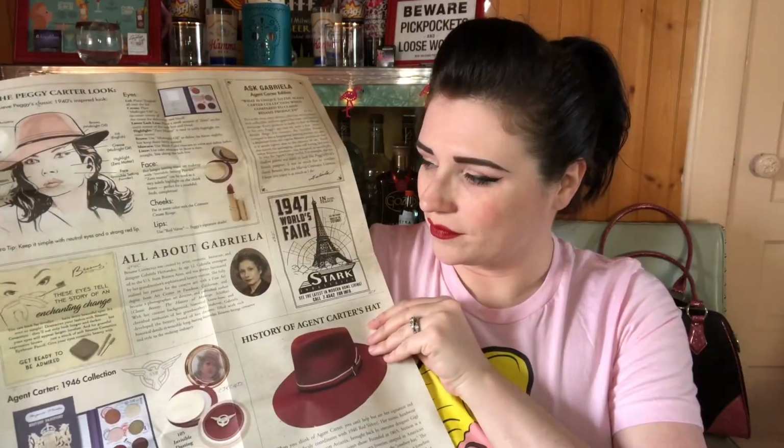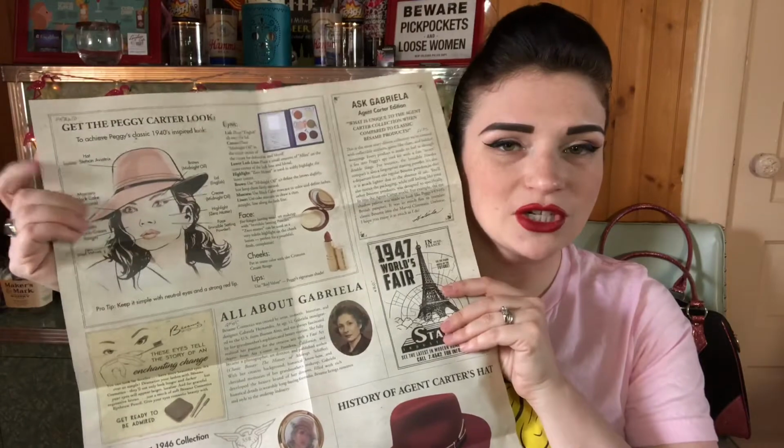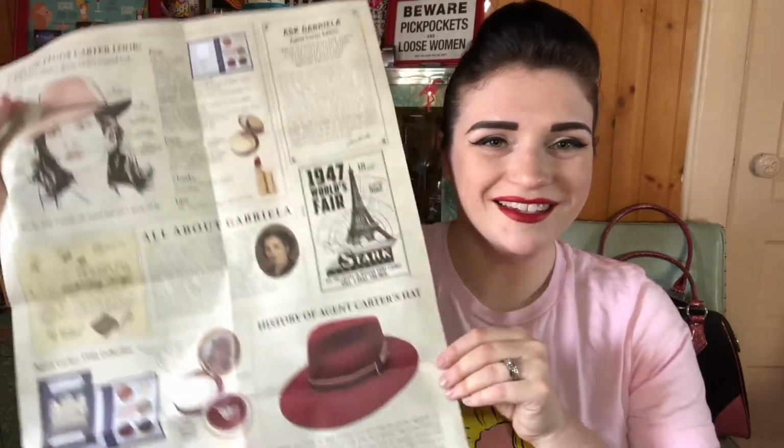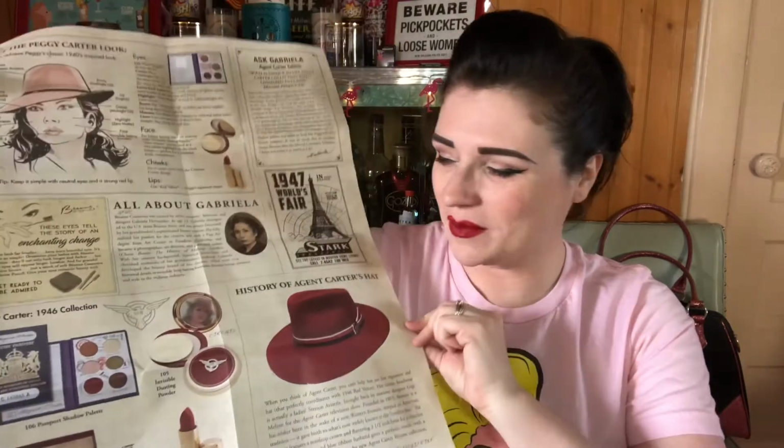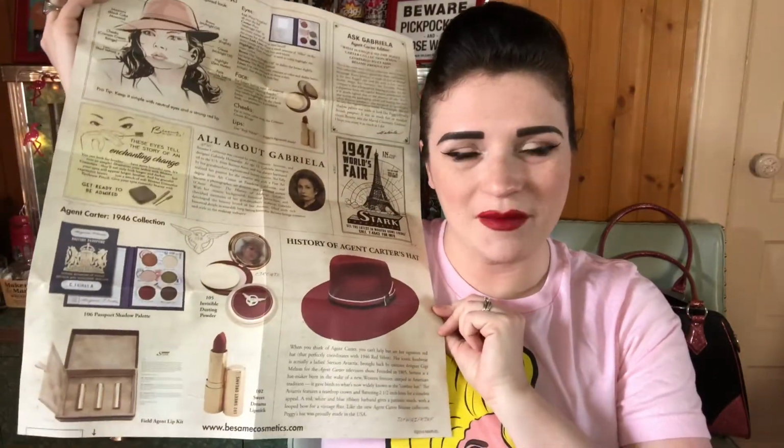But it talks about the collection. On the back, they have some information on how you can do Peggy's iconic look. They actually give you some history about her red hat, which is pretty neat, and just some other information about the collection. So I love that. I think that is so cool, and I'm glad that I ordered early enough to get one of these.